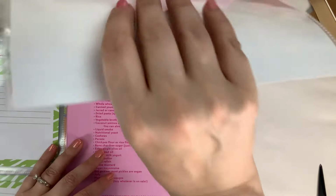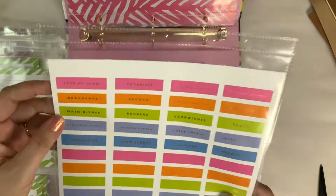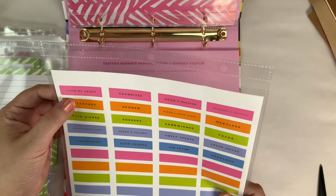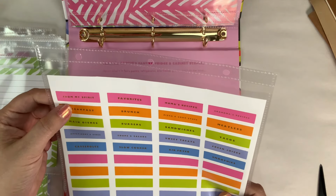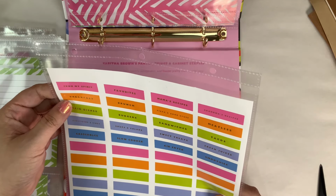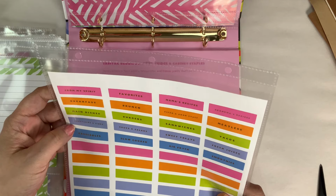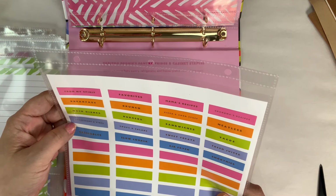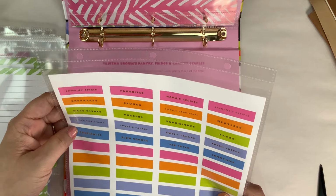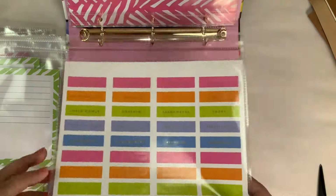And then in the very back, it has a smaller sheet that has stickers. These are to label the dividers. So you have From My Spirit, Favorites, Mama's Recipes, Grandma's Dishes, Breakfast, Brunch, Pizza and Good Stuff, Meatless, Main Dishes, Burgers, Sandwiches, Tacos, Appetizers and Sides, Salads and soups and salads, sweet treats, fresh juices, casseroles, slow cooker, air fryer, smoothies, and then you have blank ones so that you can label them yourself.